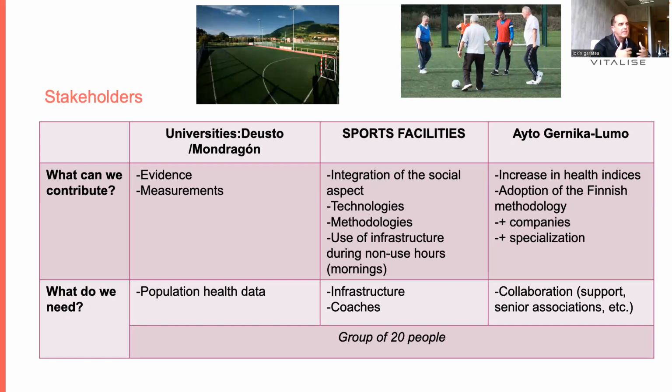We co-create this service. And nowadays we have an elder football team that has been created for this, and they are playing and they are training. We have co-creation, we have this kind of methodology. So we have created a service out of this for the elder people. Next one.